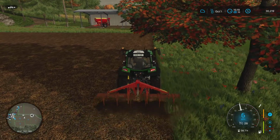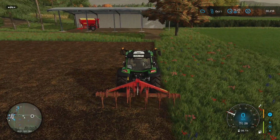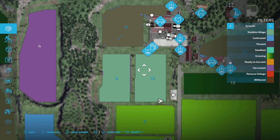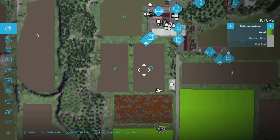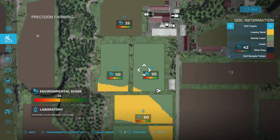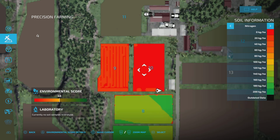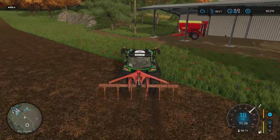And I think there's quite a bit of work to be done on fields 9 and 10 anyway, because we still need to fix the pH levels and the levels that we get for the fertilizer, what is it called? So yeah, our pH levels are still yellow, so we need to bring those up if we can. And our nitrogen levels, yeah, nitrogen is very red, so we need a lot of work there. So there's some work to do on this field yet, but at least we've got a start.